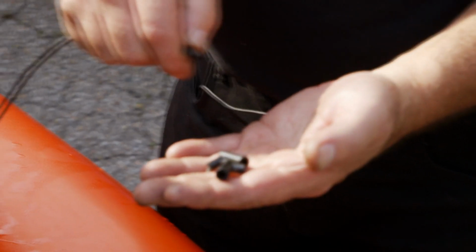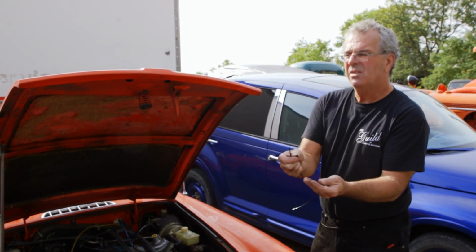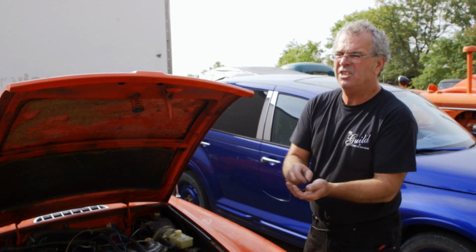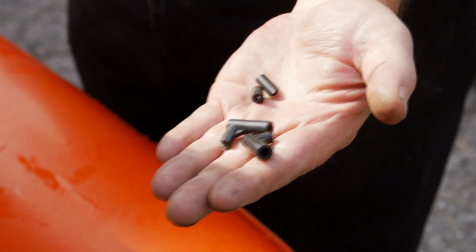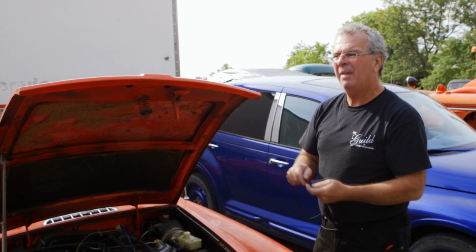I had a vacuum line through the heater control. The T-fittings and the connectors are all dried up, cracked and broken, so it's got a vacuum leak there. That'll cause the engine to run rough. So we'll start by replacing these, or just putting some vacuum line on, and see how it runs after that.